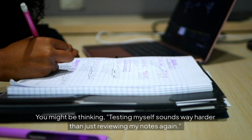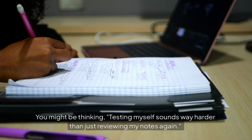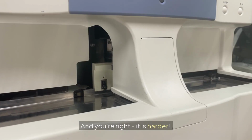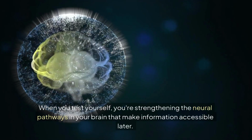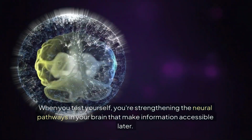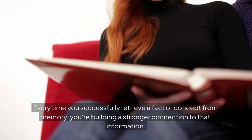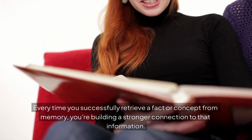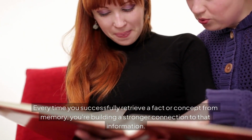You might be thinking, testing myself sounds way harder than just reviewing my notes again. And you're right, it is harder. That's precisely why it works so much better. When you test yourself, you're strengthening the neural pathways in your brain that make information accessible later. Every time you successfully retrieve a fact or concept from memory, you're building a stronger connection to that information.